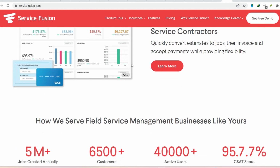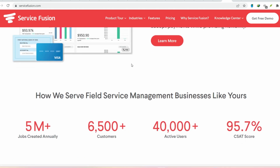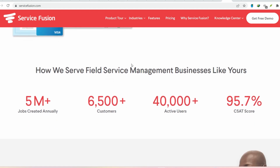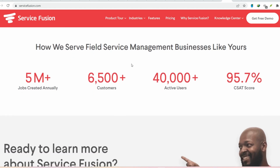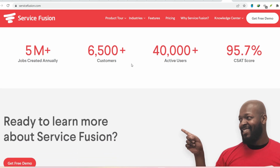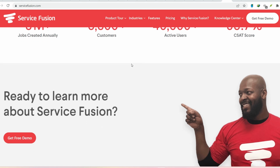Service Fusion is a comprehensive solution that caters to the operational requirements of service-based enterprises, addressing a wide range of operational requirements. This platform streamlines procedures, improves communication, and boosts efficiency across the board, from scheduling and dispatching to billing and reporting the results of those activities. Businesses are able to achieve sustainable growth, nurture customer satisfaction, and gain a competitive advantage in today's dynamic market scenario by exploiting the powerful capabilities and intuitive interface of the platform.